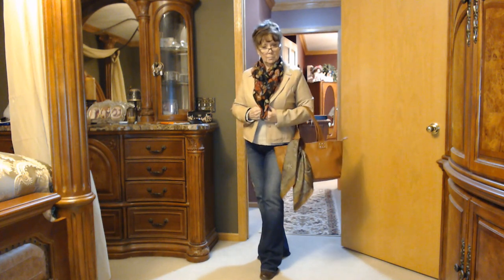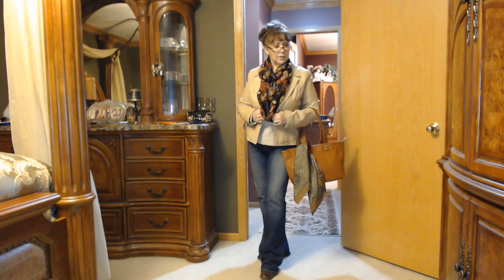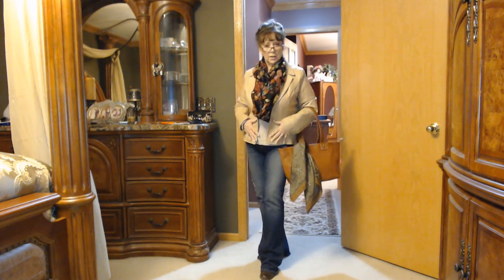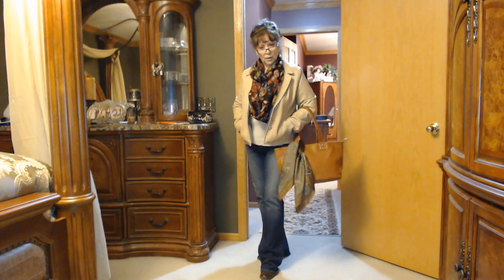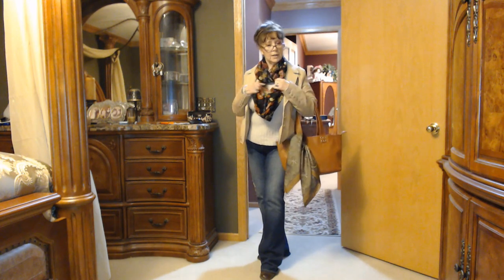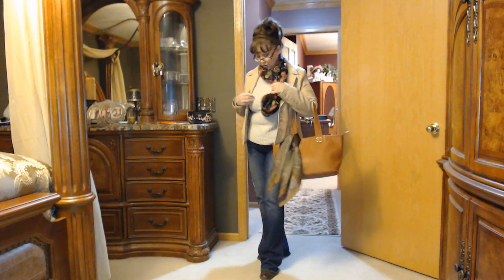I've got this blazer that is, it's a leather jacket. It's from Wilson. Wilson Leather Outfit, about a mile down the street from me. So this is probably a good 10 years old. Nice lined pockets, nice and warm inside the pocket. The scarf, just a multicolor scarf I got from Walmart a few years ago.